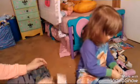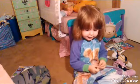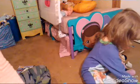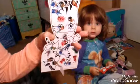So yeah, that is all of the Webkinz cards. That is everything. She is having a blast with her PJ Masks stickers. Covering Catboy with stickers. Luna Girl only got one Luna Girl sticker right in the center.